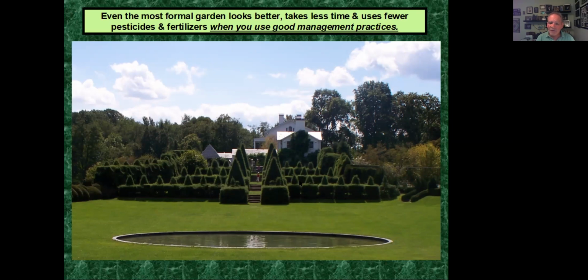Why? Because this formal setting makes them money. That's a garden they rent space for. So as you can see, it's really cool, but it is work. So if you want that, knock yourself out, but just know you've got to keep trimming.